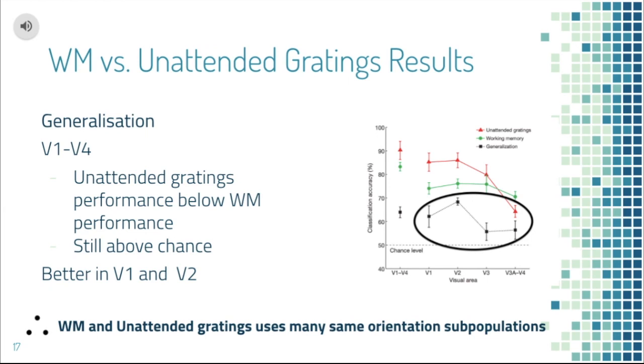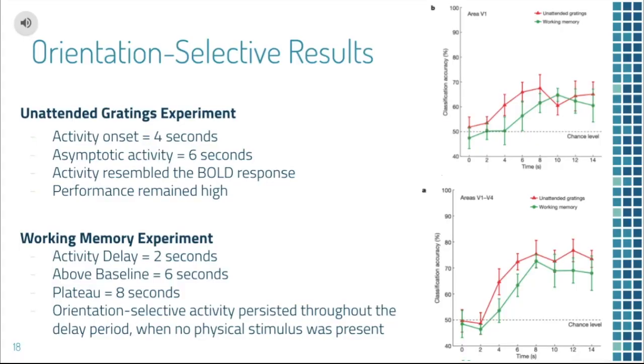Generalization performance for activity pooled across V1 to V4 was below the performance found in the working memory experiment, as seen in the black curve on the chart. However, it was still significantly above chance. Generalization was also better in V1 and V2 than in higher areas, perhaps because these early areas exhibit stronger orientation selective responses under stimulus-driven conditions. Therefore, retaining an orientation in working memory uses many of the same orientation selective subpopulations as those that are activated under stimulus-driven conditions. For both experiments, decoding of individual areas led to lower levels of performance.